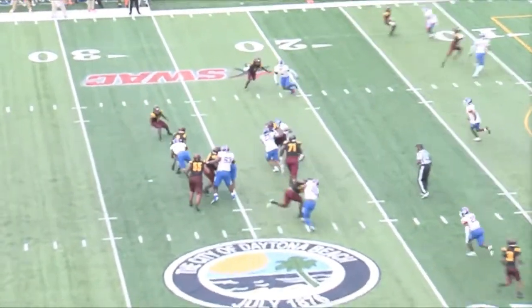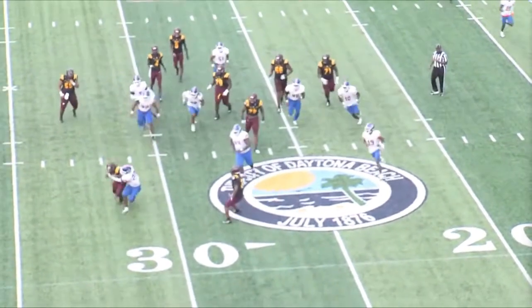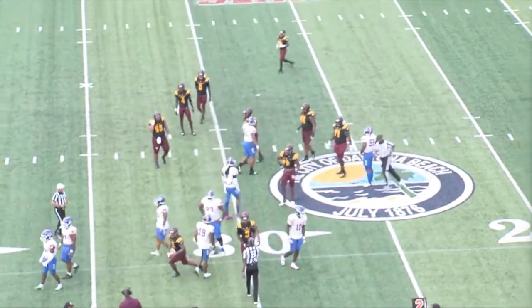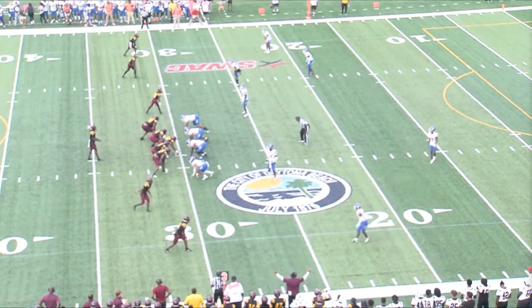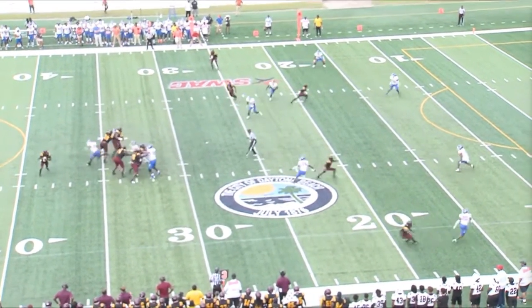Simmons fakes the handoff, takes it himself, runs to the left, now pitches it back to Robinson. Robinson running backwards to the 30, trying to find a lane, and he's going to continue to go backwards, and he's going to be dropped all the way back at the 32-yard line. That play. And 13 officially from the 30-yard line. Got to get close to the 15 for a first down.